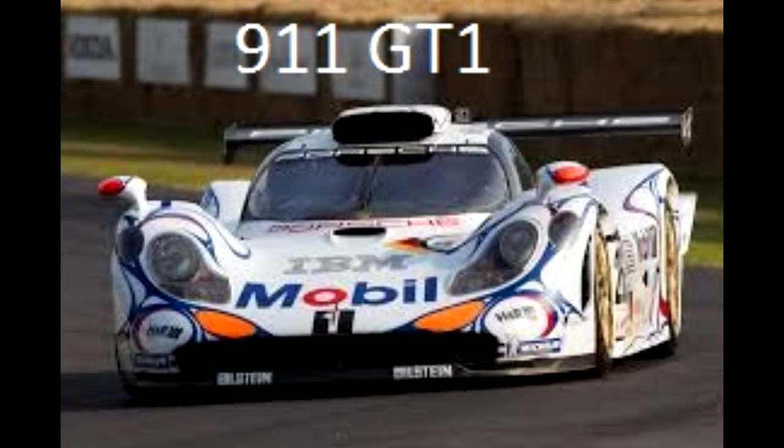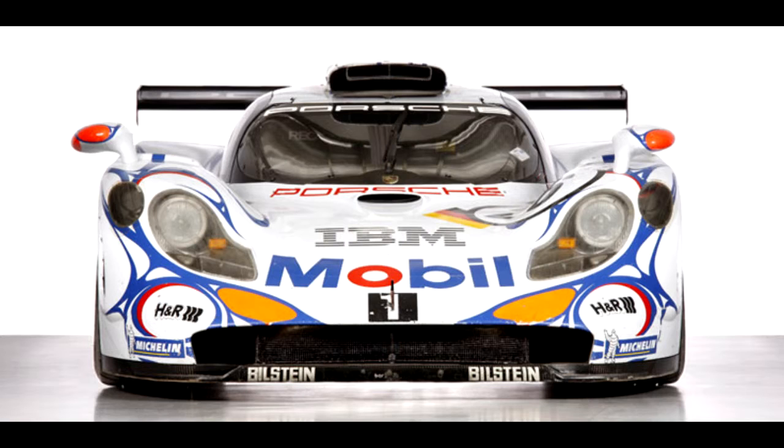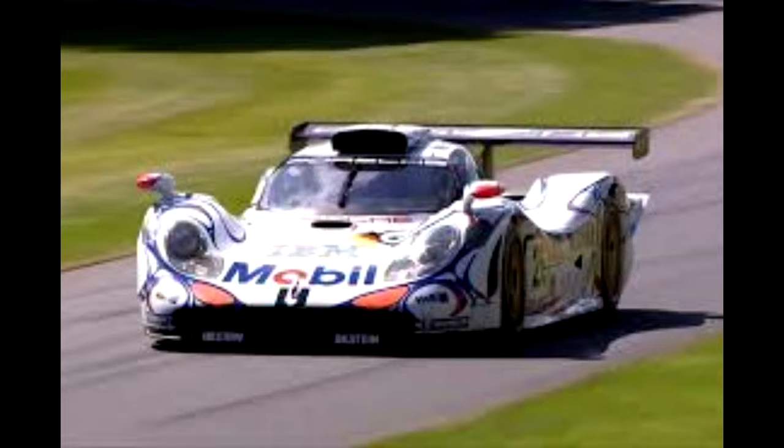Number 4, the 911 GT1. There's been many 911s over the years in many different guises, but one of them that is a cut from a different cloth is the GT1. After the death of Group C cars and the revival of sports car racing in the mid-90s, Porsche decided to delve back into top-tier racing.